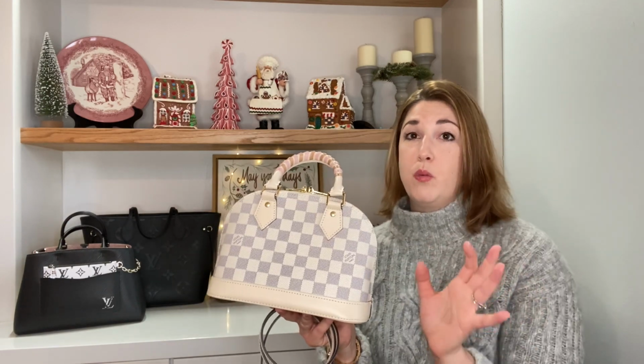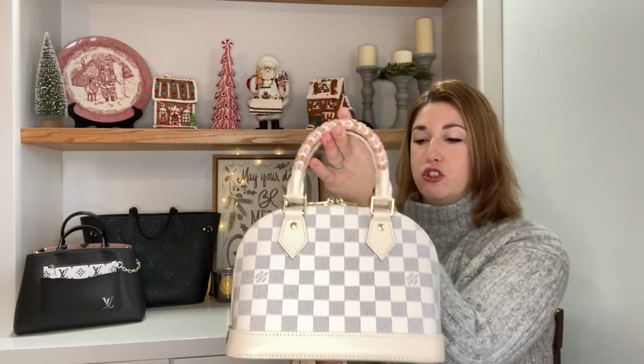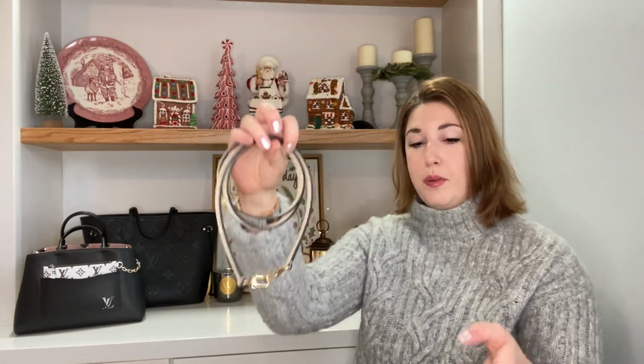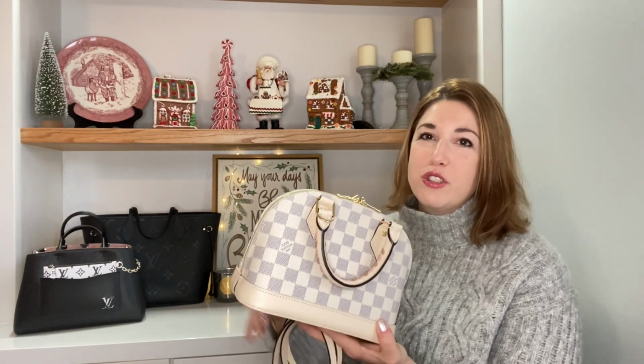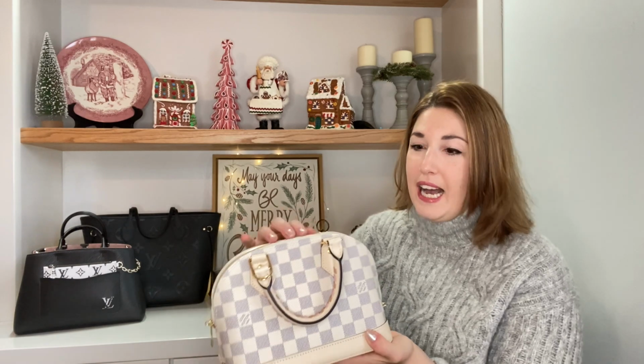I absolutely love this. Since I got this bag, this has been one of my most used bags. I love this so much. It looks super cute, and I love that it comes with this crossbody strap. I also love that even though this bag is small, she packs a punch and can really fit a lot.